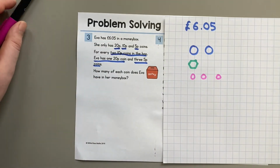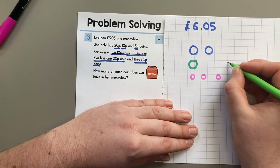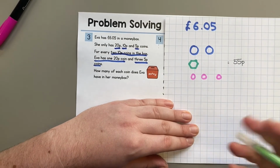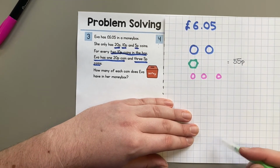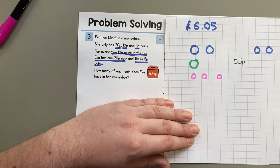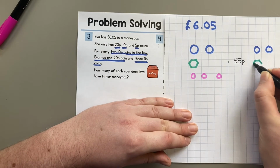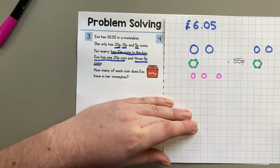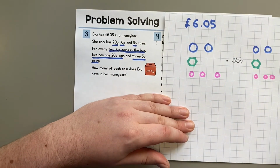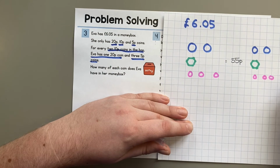What I could do now, I'm going to count this up. So if it's 10 and 10, that's 20, that's 40, 45, 50, 55. So that equals 55p. Now, I could keep counting up from 55 until I get to £6.05. I could then go, right, there's another 2 10s. If there's 2 10p coins, I've lost my green pen, there's going to be 1 20p coin, there's going to be 3 5p coins. That's another 55p. So in total now, I've got 55 and 55, which is £1.10.